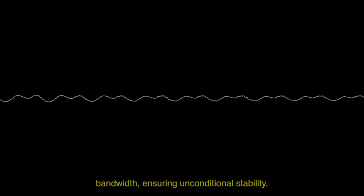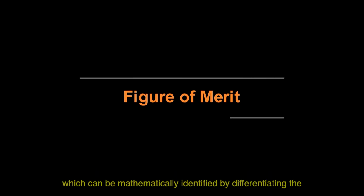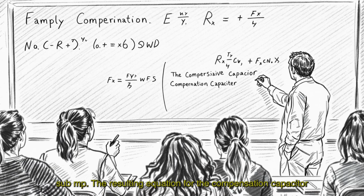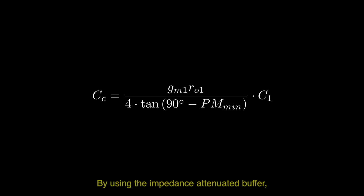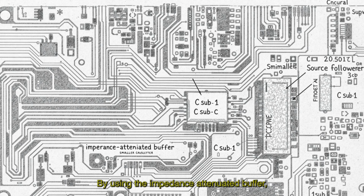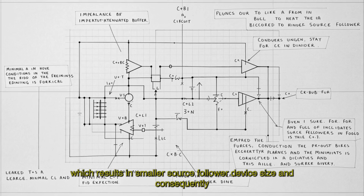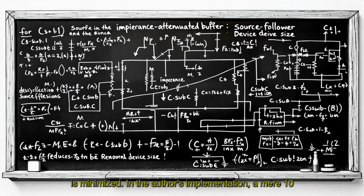bandwidth, ensuring unconditional stability. The minimum phase margin occurs at a specific load current condition, which can be mathematically identified by differentiating the figure of merit with respect to the pass device transconductance. The resulting equation for the compensation capacitor needed to ensure stability is as follows. By using the impedance-attenuated buffer, which results in smaller source follower device size and consequently smaller C sub 1, the required value of C sub C is minimized.